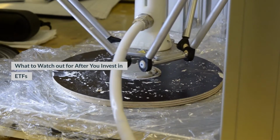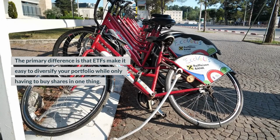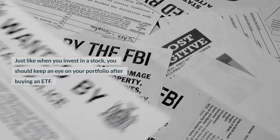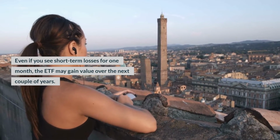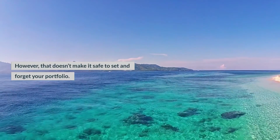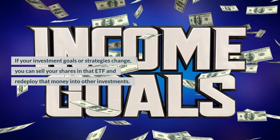What to watch out for after you invest in ETFs. Investing in ETFs is a lot like investing in stocks or other securities. The primary difference is that ETFs make it easy to diversify your portfolio while only having to buy shares in one thing. Just like when you invest in a stock, you should keep an eye on your portfolio after buying an ETF. With most investments, it's important to have a long-term view. Even if you see short-term losses for 1 month, the ETF may gain value over the next couple of years. However, that doesn't make it safe to set and forget your portfolio. You should keep an eye on the ETF's performance over time. If your investment goals or strategies change, you can sell your shares in that ETF and redeploy that money into other investments.